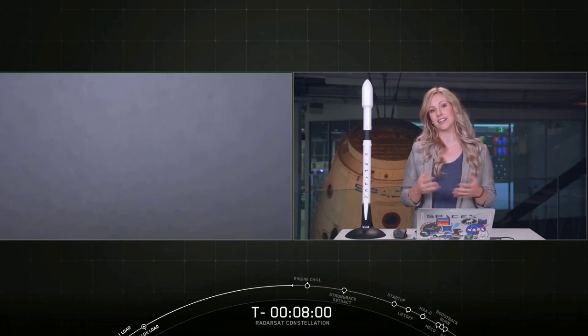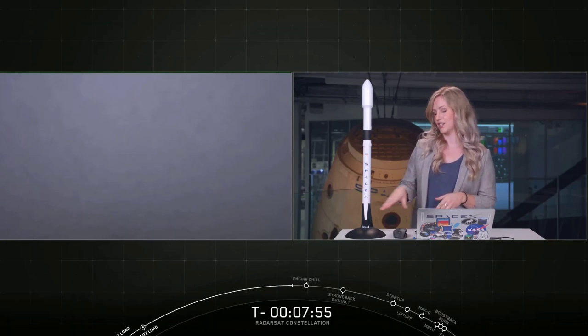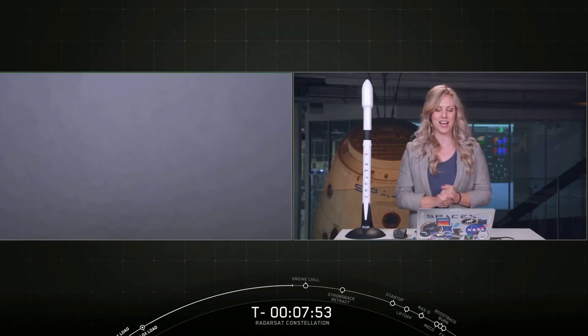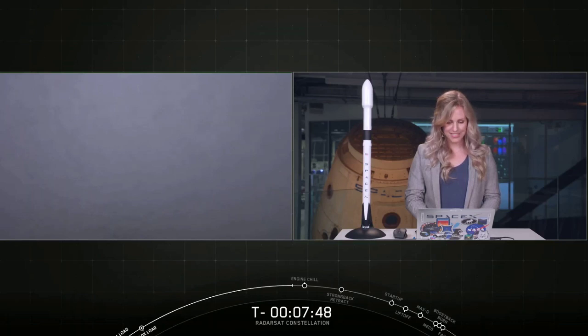For this, Falcon 9 uses TTEB, which will be seen at T-minus 0 with a bright green flash down here near the engine section. At this point, we are proceeding through prop loading nominally. It looks like we are nearly complete for LOX and fuel.